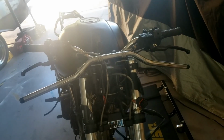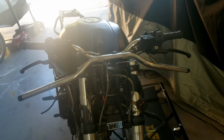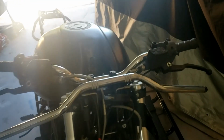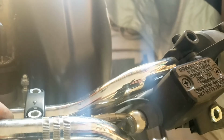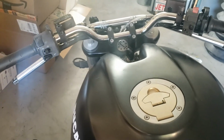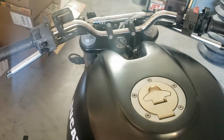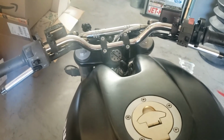Just happened to have these handlebars left over from my Triumph, actually, the Speed Triple. And thinking about the whole drop handlebar situation, what if you just turn them upside down? There's a bit more of a drop on the Ducati ones. And if you just turn them upside down, is that enough? Maybe. I think it might be, honestly. I'm going to try it to start with. Just flip them over there and then upside down.